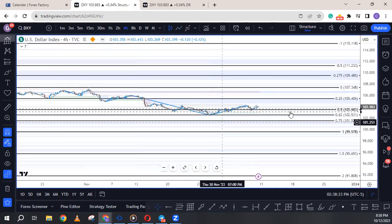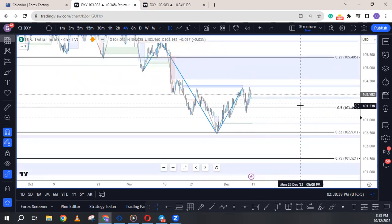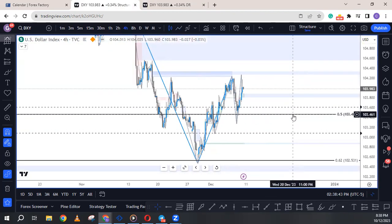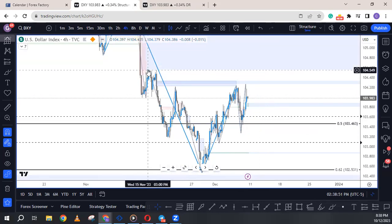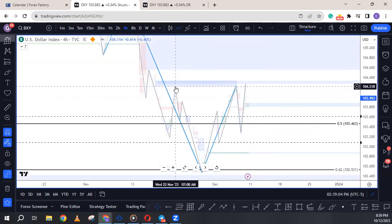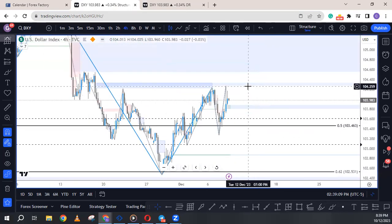So if we drop down now to the 4-hour time frame, it's slightly bullish, slightly in a range. For this to continue higher, this high, most especially this high, has to give way. And that's at 104.56. It has to give way. Because we don't have a good close above 104.21. We don't have yet a good body close above it.